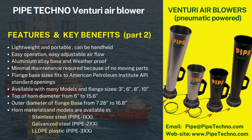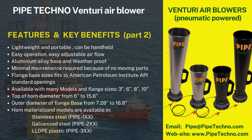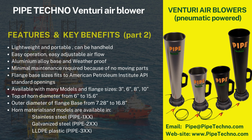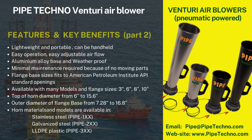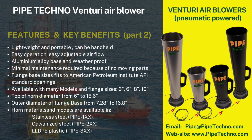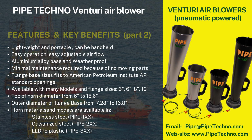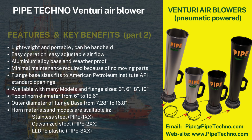Available with many models and flange sizes: 3 inches, 6 inches, 8 inches, 10 inches. Top of horn diameter from 6 inches to 15.6 inches. Outer diameter of flange base from 7.28 inches to 16.8 inches. Horn materials and models are available in stainless steel, Pipe 1XX, or galvanized steel, Pipe 2XX, or LLDPE plastic, Pipe 3XX.